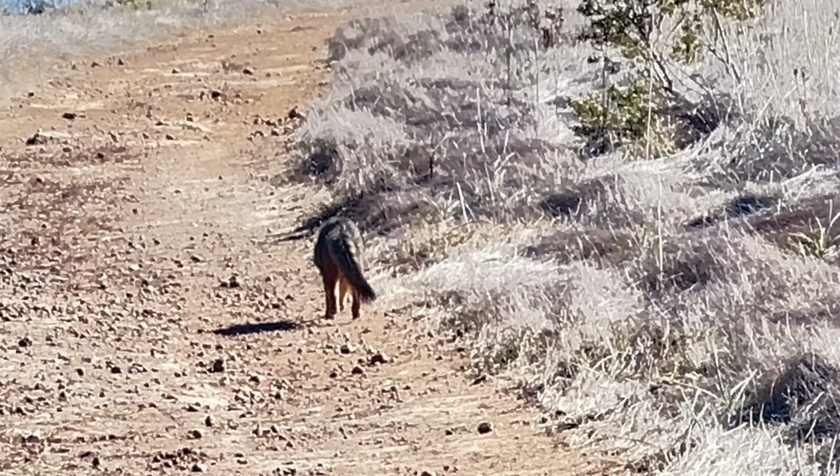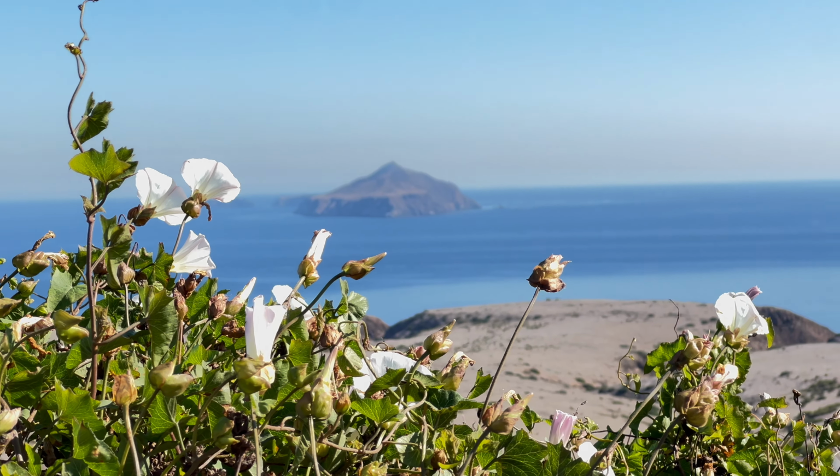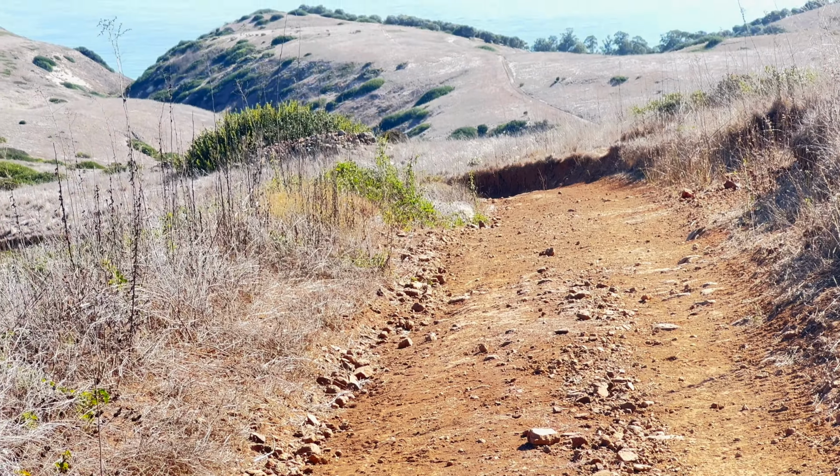Once again, we see a fox. We saw quite a few of these mounds of built-up rocks. Any idea who created them? Well, it looks like we've reached the downhill part.